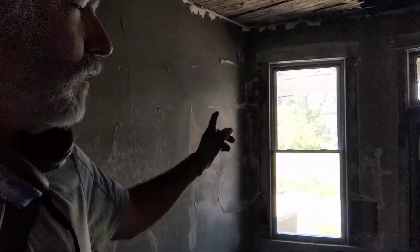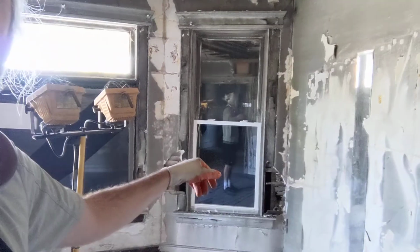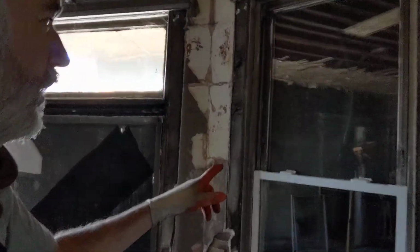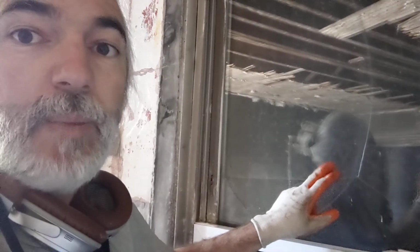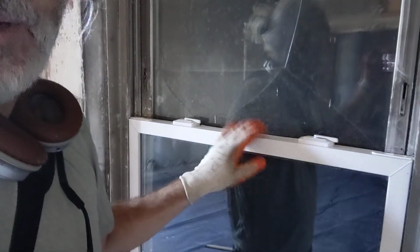So yeah, two new windows. Well, that is two new sashes. This one here was one new sash. I think the guy who came out initially thought that this was just a glass repair, but it needs a whole new sash. It's had nails driven through it and all of that stuff. This one, yummy. Nice and new. Look at the contrast. It's ridiculous.